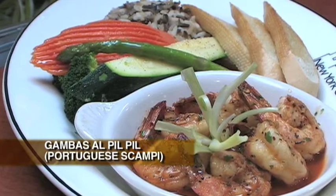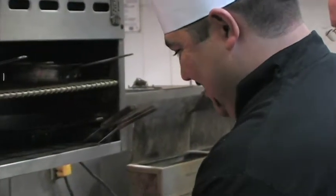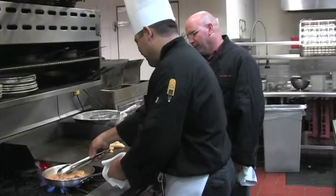This is the scampi? That's a gambas de pilpil. It's a Portuguese shrimp scampi. So again, it has a little more spice than the traditional scampi. It has sherry wine, just a little red pepper, again, as you saw in the kitchen. Just a little more flavorful, in my opinion, with the lemon, a little brighter flavor than the traditional scampi. Oh yeah, that red pepper just gives me a bite.